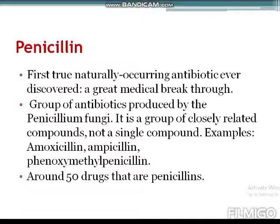So, penicillin was the first true naturally occurring antibiotic ever discovered, a great medical breakthrough. It is a group of antibiotics produced by the Penicillium fungi. It is a group of closely related compounds, not a single compound. For example, amoxicillin, ampicillin, phenoxymethyl penicillin, around 50 drugs that are penicillin.